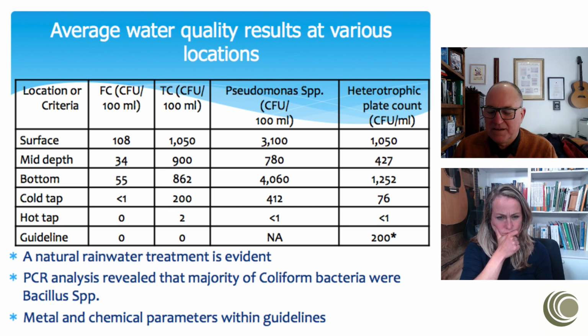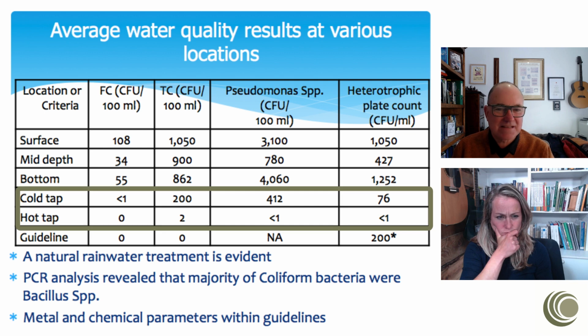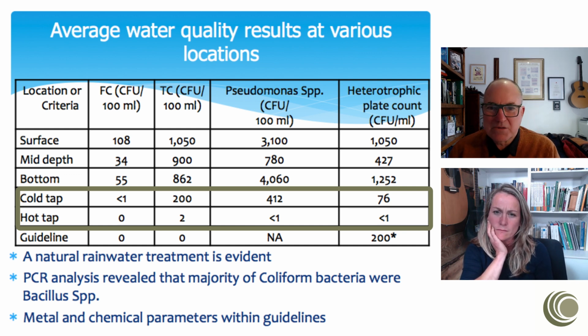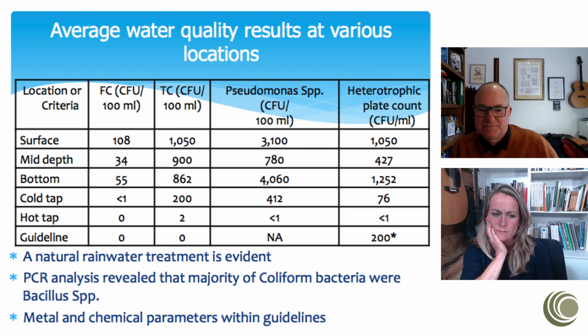But the real quality of rainwater is assessed by what comes out of your taps. If people are testing what's in your rainwater storage, you're misleading yourself. It's the same as going to test in the water authority's reservoir. You'll get poor water quality all the time. So we'll talk about this in the course. If you're testing rainwater and you want to understand whether or not it's good quality, you need to check at the tap, not within the storage. You can see here within the tap, the cold and the hot tap, dramatically improved quality. So we've got a natural rainwater treatment train evident there also.